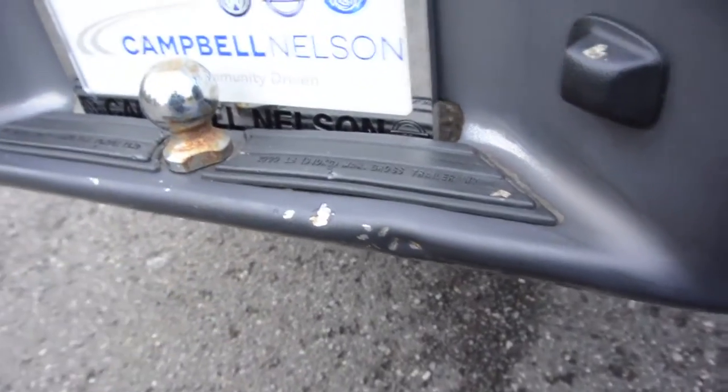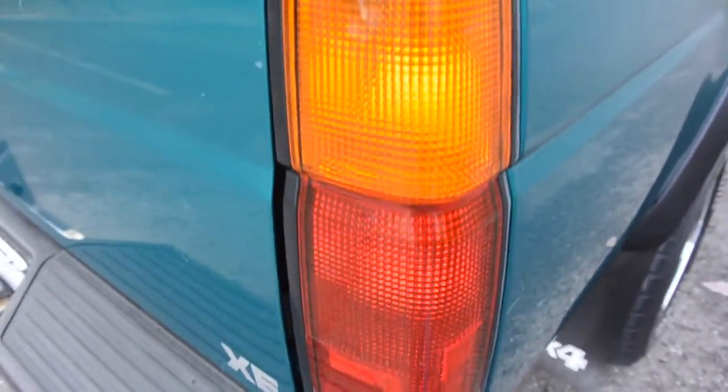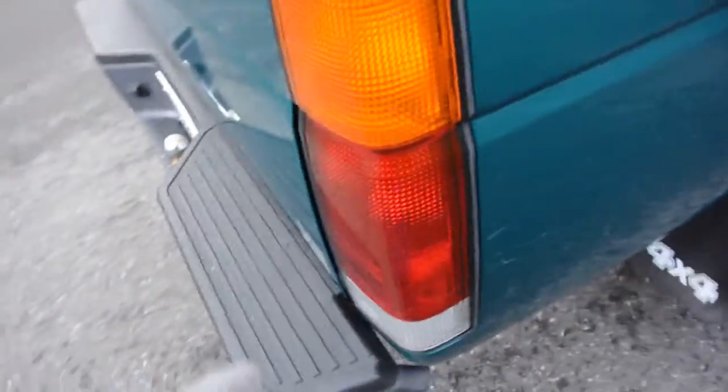Kind of scuffs there. Got a little scratches. Rear bumper's got a little ding there. A couple little chips. Both rear tail lights got nice color, no condensation. Still have that nice, smooth, glossy feel. They're not sun-dyed and all faded out.